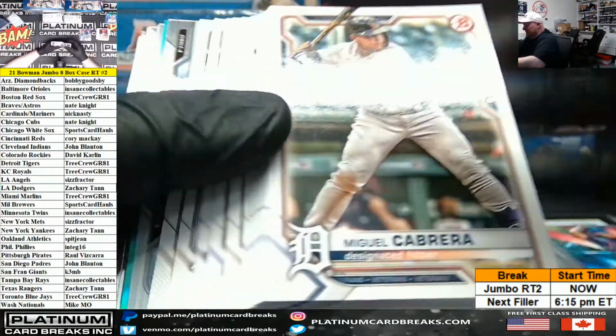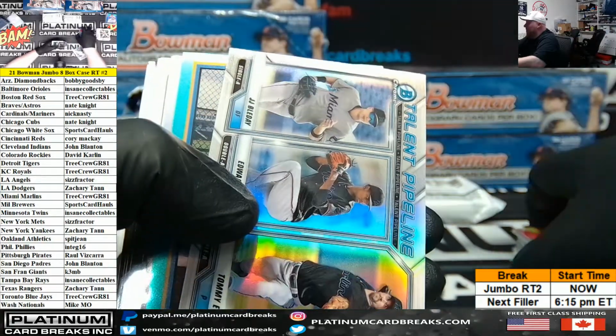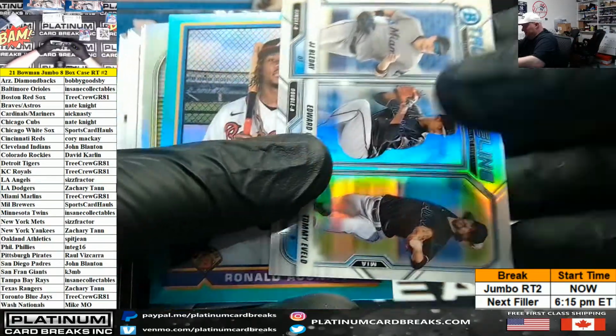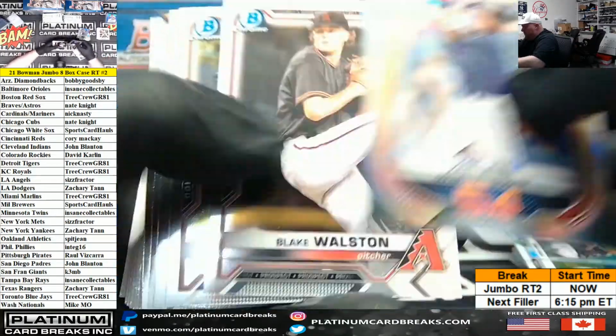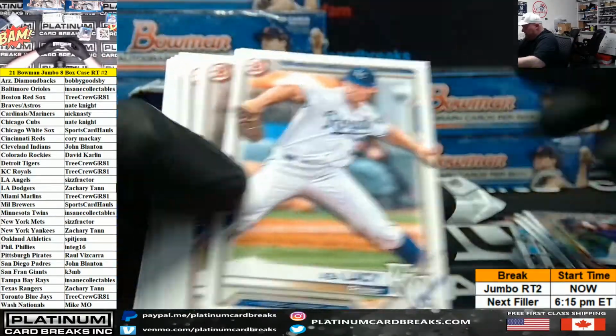Yo, my bad, Jizzo. In my defense, Meg picked the last case. Wow, Acuna Jr. to 125, 91 Bowman throwback there. That guy's a monster.